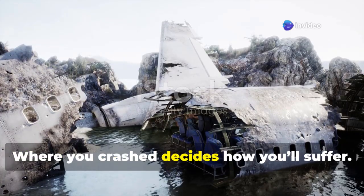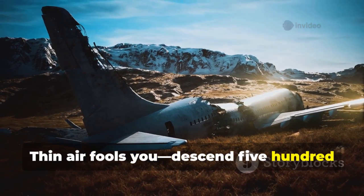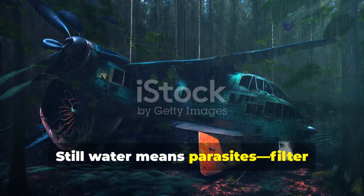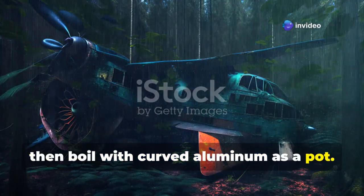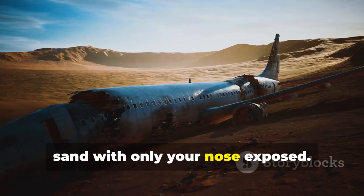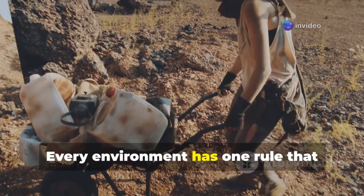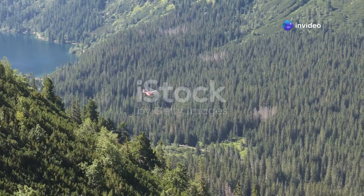Where you crashed decides how you'll suffer. Mountains? Thin air fools you. Descend 500 feet per hour max, or pulmonary edema drowns you in your own fluids. Jungle? Still water means parasites. Filter through fabric, then boil with curved aluminum as a pot. Desert? Daytime heat cooks brains, burrow under sand with only your nose exposed. Arctic? Sweat equals death, vent layers before exertion. Every environment has one rule that overrides all others. Learn it or liquefy your organs.